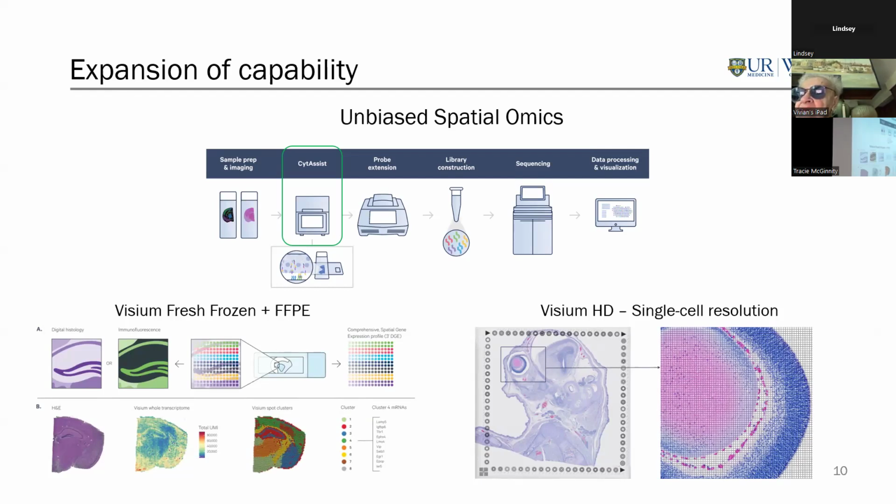Recently, they launched a new version of this, which is HD for high definition. So you can imagine what that means. It's supposed to be single cell resolution. So this is just showing you the difference between the resolution. On the left is the older Visium technology, which is not single cell. And you can see the number of grids, about 5,000 spots, compared to the new one that's many more spots.